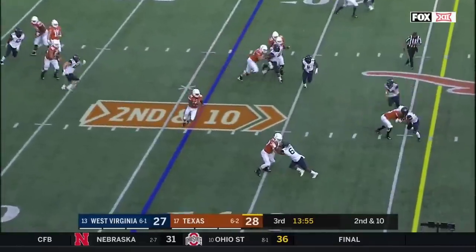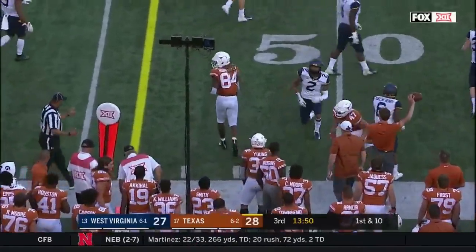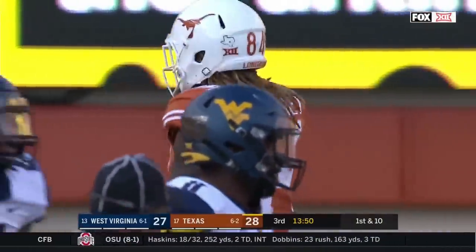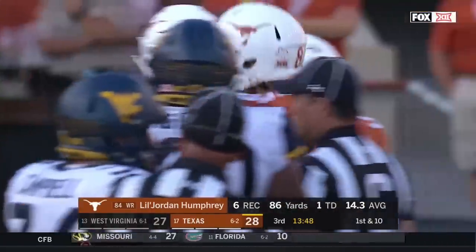Him down over the middle, and it's caught by Lil Jordan. Lil Jordan Humphrey, another first down for UT. And that's what he talked about yesterday in our meeting. He loves to throw it to Lil Jordan over the middle. That's right. That's where he makes all the money. Or he will make all the money.